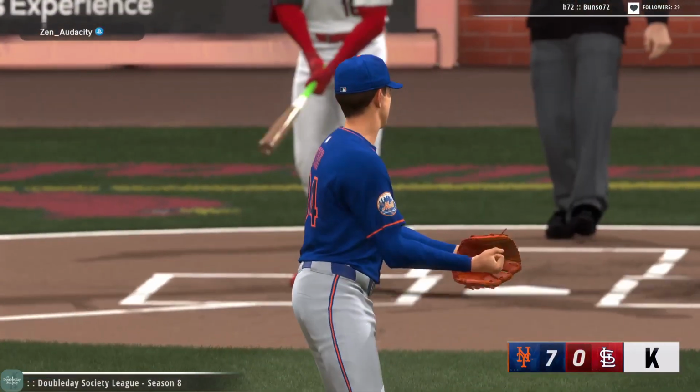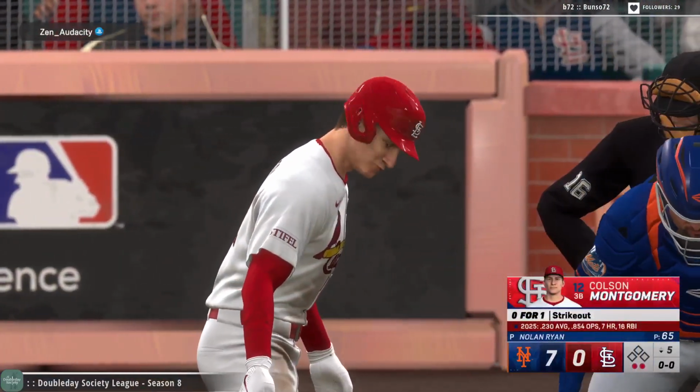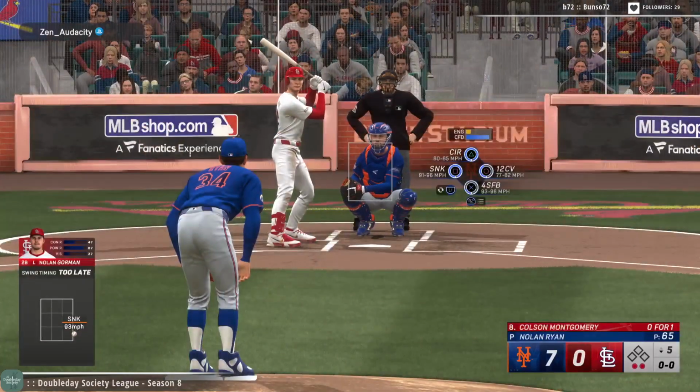Swing and a miss. Struck him out. Now 5 strikeouts for him on the mound. And stepping in for the Cardinals, Colson Montgomery. Went down on strikes his first time through.